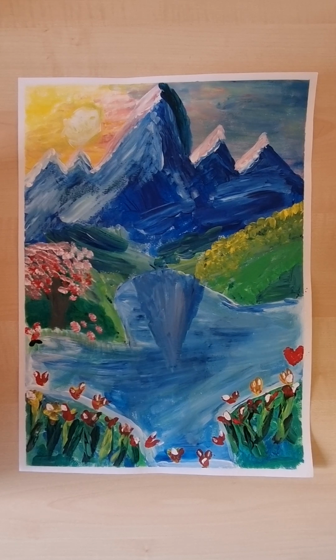After that, I had a look at the entire painting to find out what additional touches were needed. Then I decided to make small improvements in various places where I believed that finishing touches were needed. For example, I added some more white on the side of mountains that faced the sun.